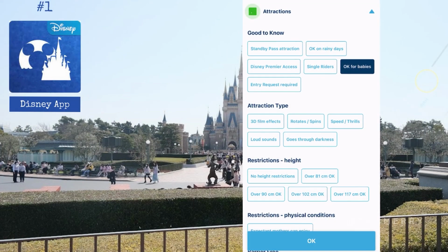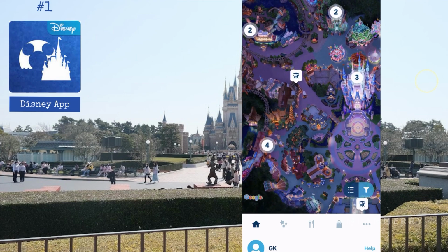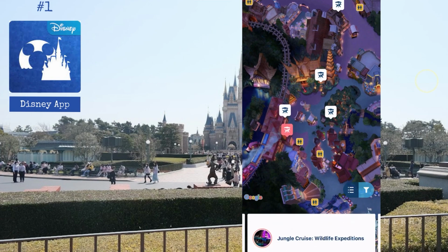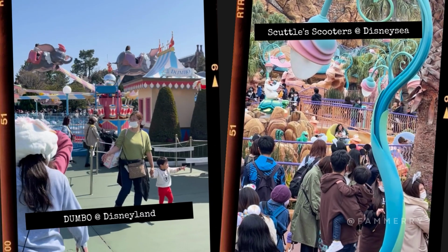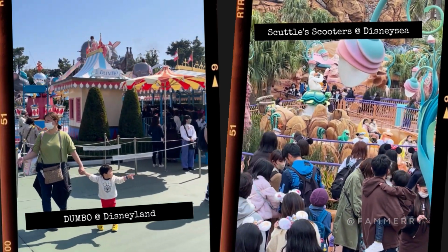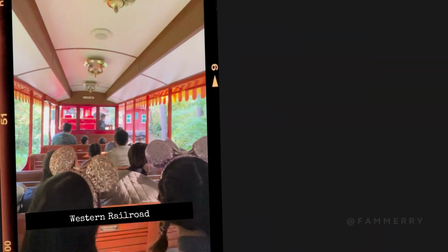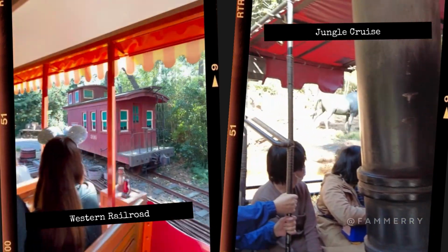Parents can filter for OK for babies to see rides that are suitable for your little ones. You get to enjoy rides from the latest movies like Jungle Cruise and old classics like Swiss Family Tree House. Or Dumbo at Disneyland and Scuttle Scooters at DisneySea. Note that only one parent can bring your little ones on these rides, while Western Railroad and Jungle Cruise can be enjoyed together as a family.